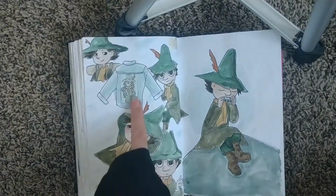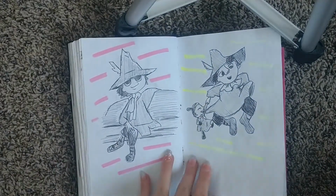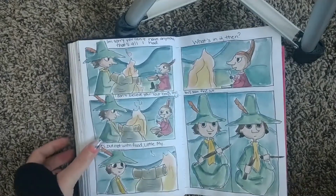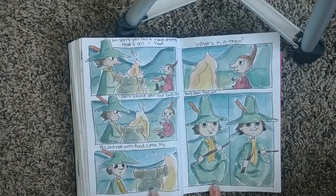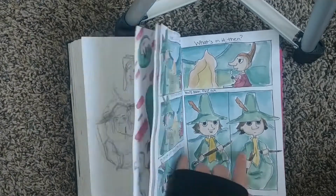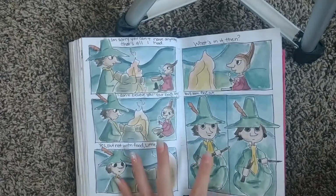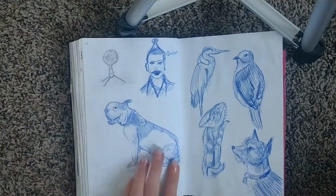I painted it on my jacket. I literally did. I have a jacket with it. And then more doodles. And then I did a little comic from the actual show. If you want to read it, you can. I'll try to make it not shaky. So pause it if you want. It's so great. But you could literally search Snufkin breaking a stick video, and it's funny.